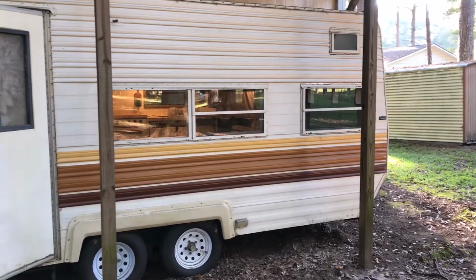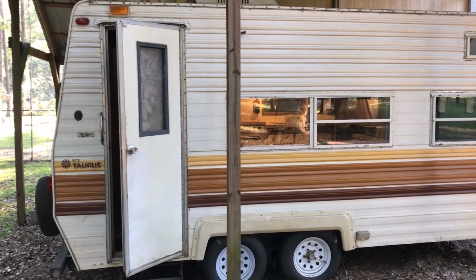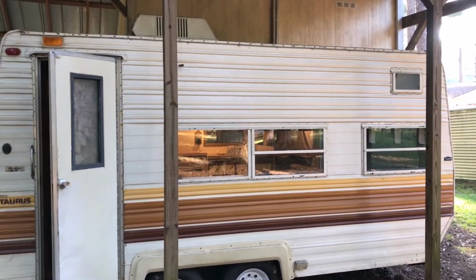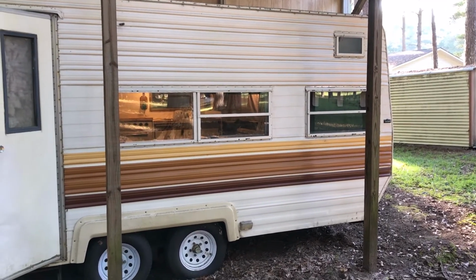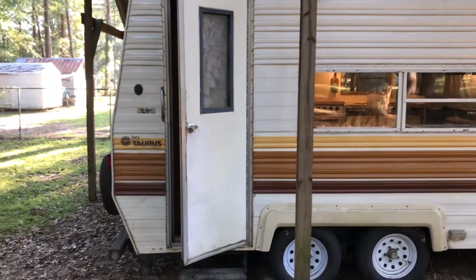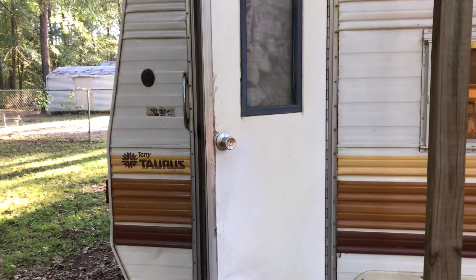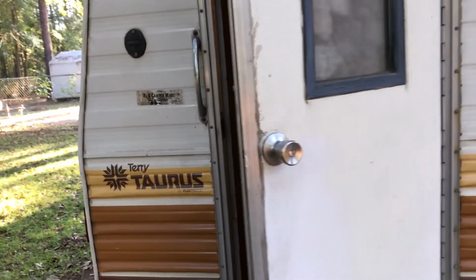Owner of a 1981 Terry Taurus travel trailer. We purchased it about 16 years ago and we have done quite a few renovations to it. And I just want to show you inside. Now, one of the very first things I will tell you, there are a couple of things that we did not do to it, and that is this particular doorknob. That's one of the very few things that we did not do. So let's go inside.